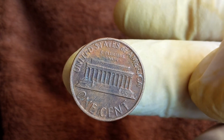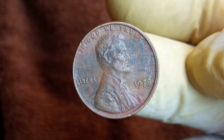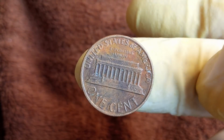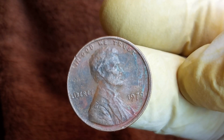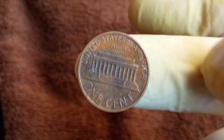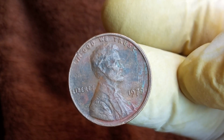Part 3, Mint locations and types. In 1979, pennies were struck at 3 different mints: Philadelphia, no mint mark; Denver, D; and San Francisco, S. The 1979 no mint mark Philadelphia penny is the most common but can still bring great value if it's in uncirculated or proof-like condition. The 1979 D Denver mint penny is also widely collected, especially those struck with sharp details and strong strikes. The 1979 S proof penny from San Francisco is the true gem, made specifically for collectors. It has a mirror-like surface and is worth much more when in pristine proof condition.